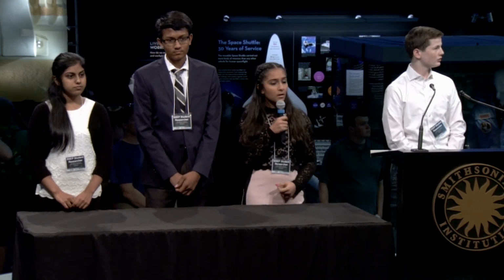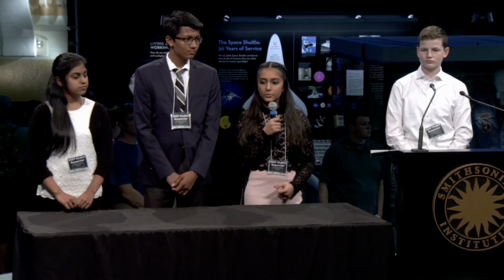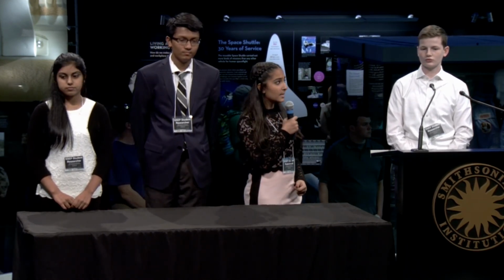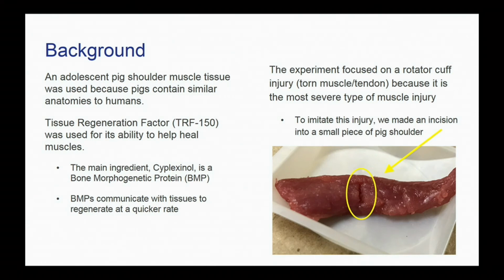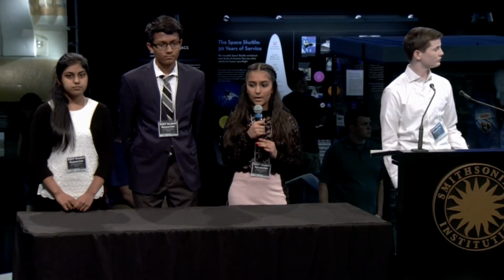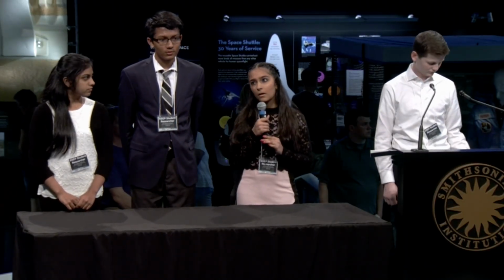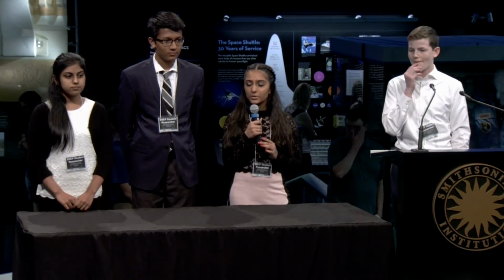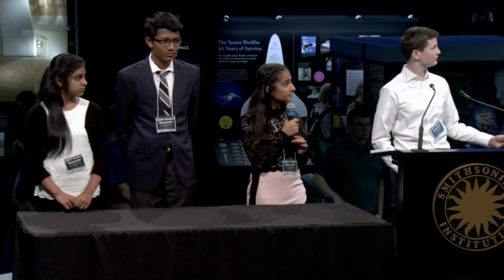We focused our experiment on the rotator cuff injury because those are the most severe types of injuries, especially in athletes. And we created an incision in the shoulder muscle to imitate that of the rotator cuff injury. We predicted that the adolescent pig shoulder muscle would work better in space because it has less strain of gravity when it's in space.